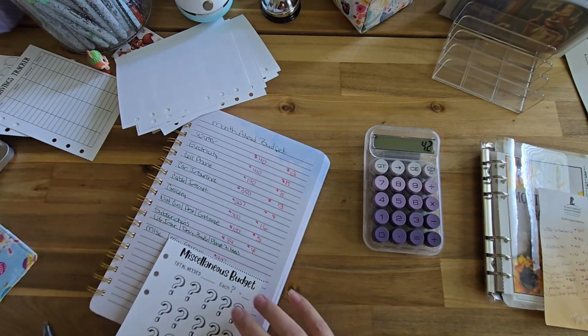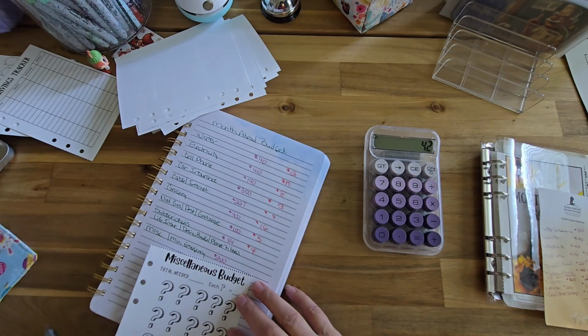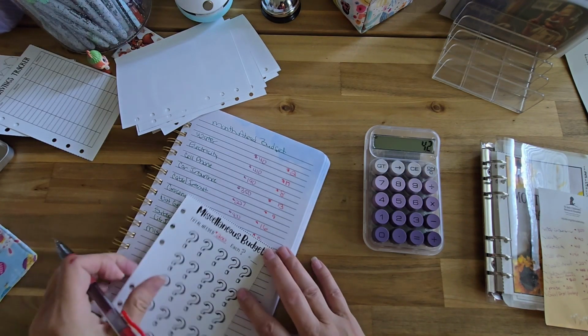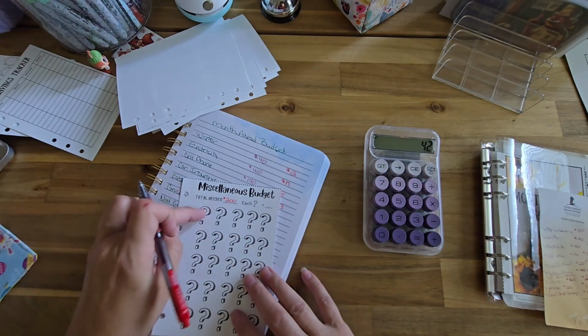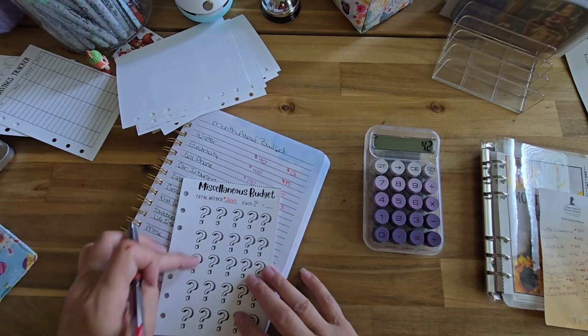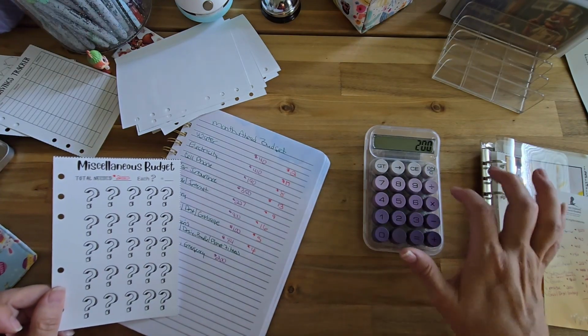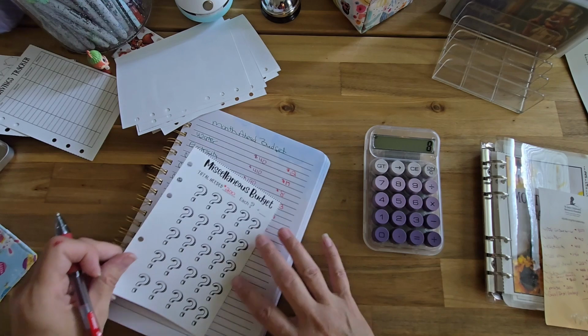And miscellaneous. I call this my mini emergency, just in case something comes up. I save $200 a month. 5 and 5, that's 25. 200 divided by 25 is $8.